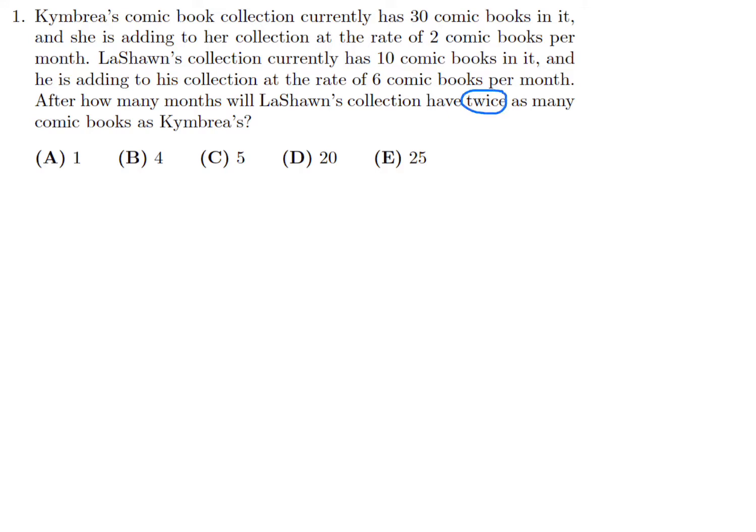Don't miss that word. So we have a situation of 30 plus 2m, where m represents the number of months, and we want it to be equal. Well, not quite equal. Let's just talk about LaShawn first. His is 10 plus 6m. Now, we want LaShawn's collection to have twice as many, so it would be 2 over here. And that's a very important part of the question, that twice.